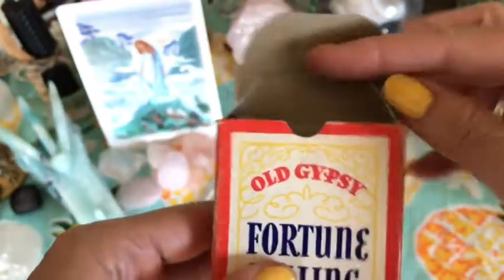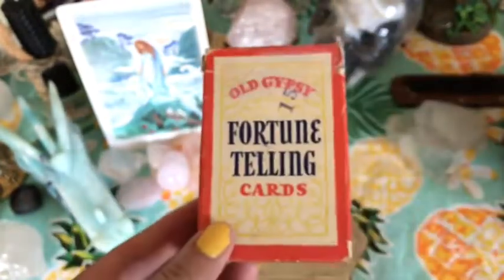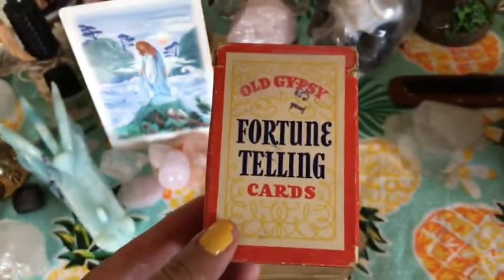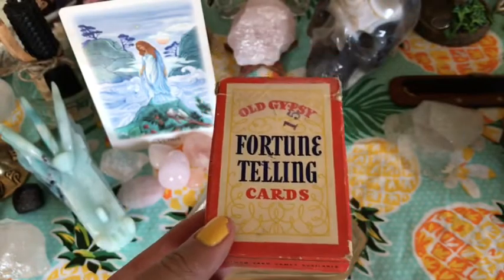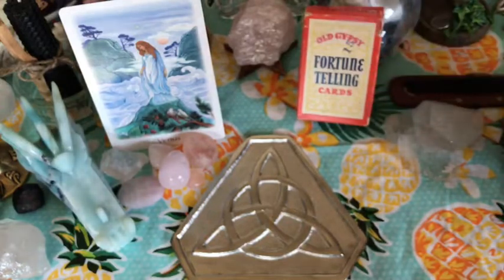Whitman Publishing Company. Okay, and I think they still have some of these copies on eBay if you were interested. You know, otherwise I think this is just neat, and so I just kind of want to show it off. Okay, so we'll put this off to the side.